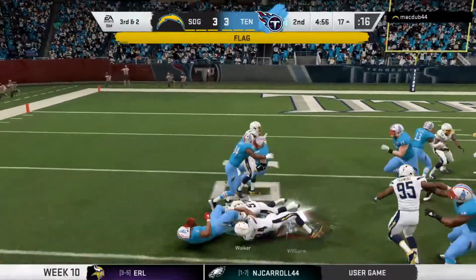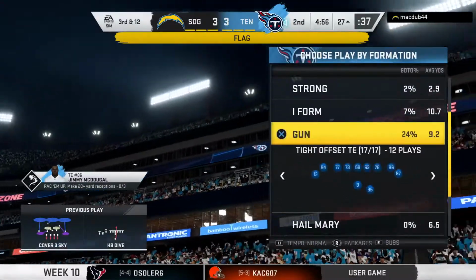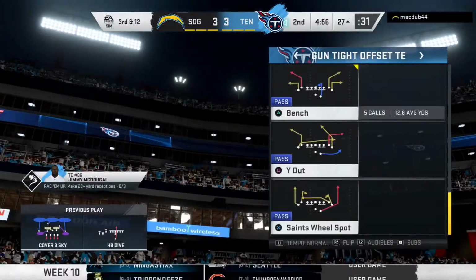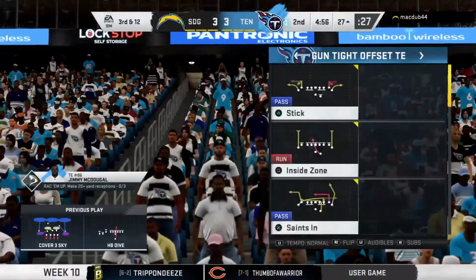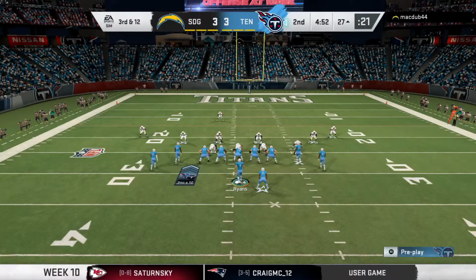On 3rd down, it's Walker. And I think we've got a hold here. It's a 5-yard pickup for the moment. Let's see what our referee says. So following the holding call, what can they do here on 3rd and long?